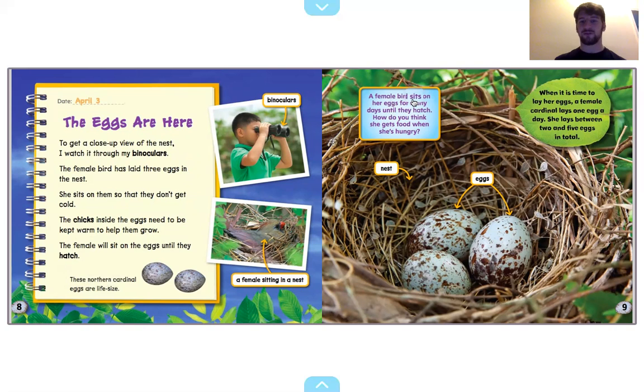A female bird sits on her eggs for many days until they hatch. How do you think she gets food when they're hungry? And when it's time to lay her eggs, a female cardinal lays 1 egg a day. She lays between 2 and 5 eggs in total.